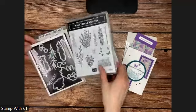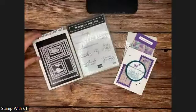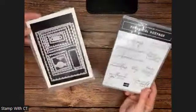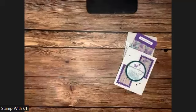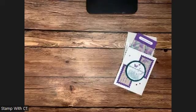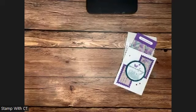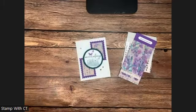So here's the actual bundle that we're focusing on this week. And then its partner, perennial postage. You saw it last week. See it again this week. It's amazing. These dies. Ooh, I love them. And in the painted lavender dies, you have not only dies that coordinate with the stamps, but you also have a couple extra foliage and flowers. So, if you want to die cut those out, they're really pretty too, to do it that way and kind of layer things up. We're pulling in a couple of extra products today.